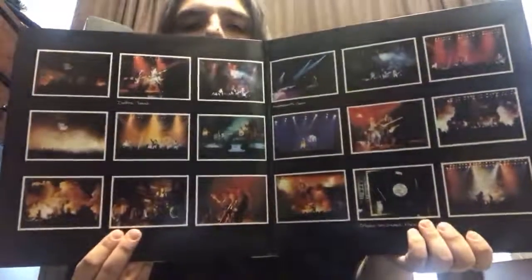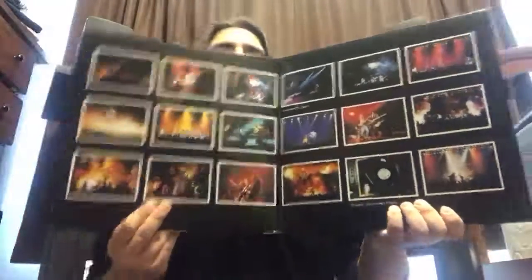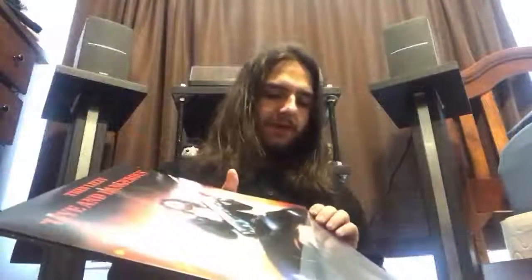See if I can get this back in without crinkling the sleeve I have it in. There we go. And since it's out of the sleeve, it comes with a nice gatefold featuring all kinds of photos from the shows. And yeah, just an absolutely awesome album. This is the first Thin Lizzy album that I have in my vinyl collection, and I definitely do want to get more of their stuff. So I think this is a rather good starting point.